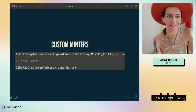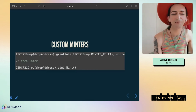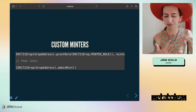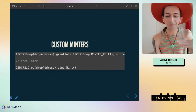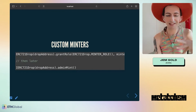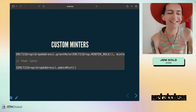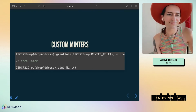So this is actually really simple. The other one was kind of complex, but also relatively hard to do anything dangerous. Custom minters, I'm just going to say, be careful doing this. In terms of the code to implement it, it's a relatively simple thing. You also have the potential to rug your whole project. So with great power comes great responsibility, I guess.